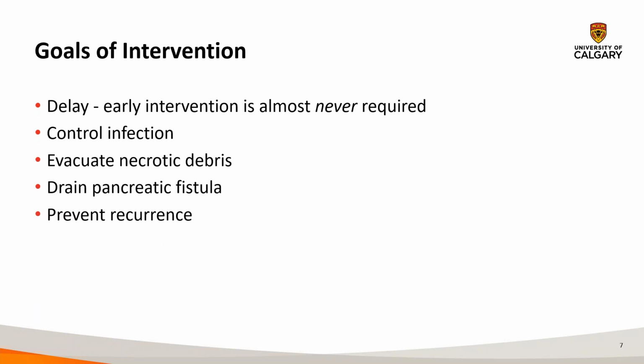The goals of intervention: first and foremost, none of these patients should require any early intervention, because early intervention has very high perioperative morbidity and mortality, unless there are some complications. The most common complication that will force us into an early intervention is visceral ischemia of the gallbladder or the colon itself. I'll talk about it a little bit later as well.